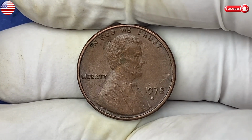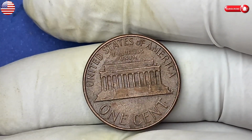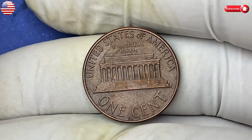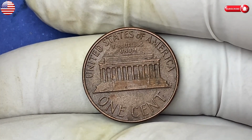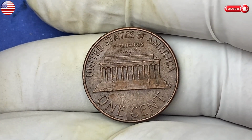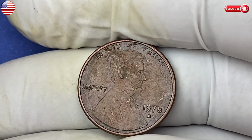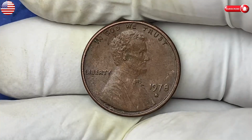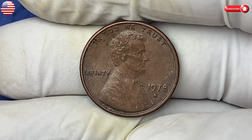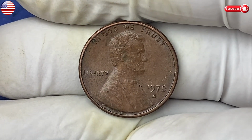Other errors from this year include off-center strikes, where Lincoln's portrait may be pushed toward one side of the coin, leaving part of the surface blank. Some coins may have die cracks, small raised lines where the die used to strike the coin developed flaws. There are also repunched mint marks, especially on Denver coins, where the D was struck more than once and appears doubled under magnification. All of these mistakes, though rare, add character and value to the 1978 penny.